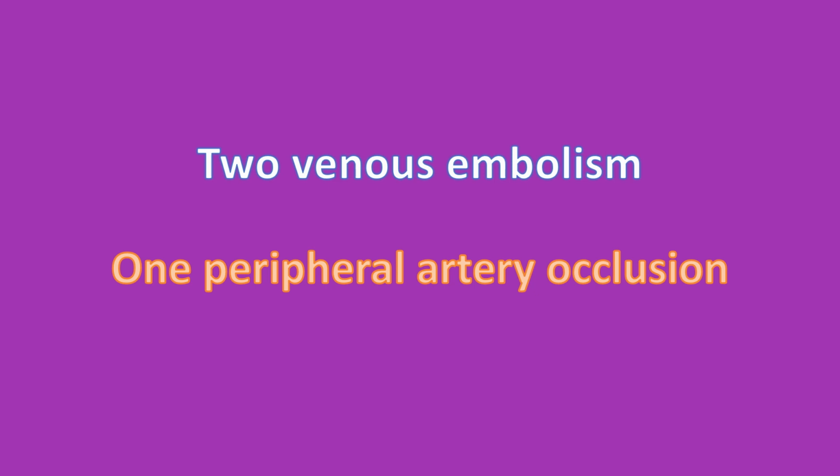There were 2 events of venous embolism and 1 peripheral artery occlusion. These occurred in the 1-week group after termination of bromocriptine therapy.